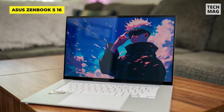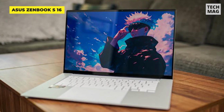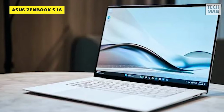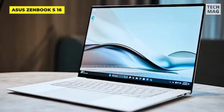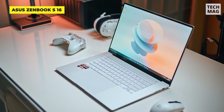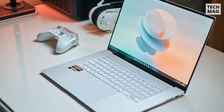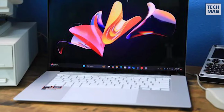Next, we're looking at the Asus Zenbook S16, a sleek and powerful laptop that's packed with features for video editors. With a stunning 16-inch 3K touchscreen and the powerful AMD Ryzen AI 9365 processor, this one's a showstopper. Let's start with the display because for video editors, that's the heart of the experience. The 16-inch 3K touchscreen has a resolution of 2880 by 1800, giving you sharp, vibrant visuals.